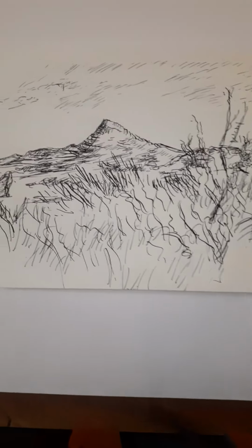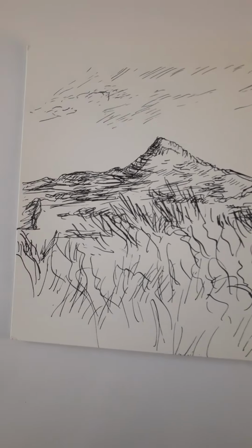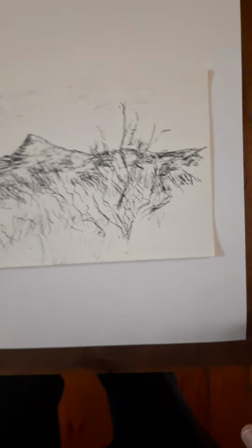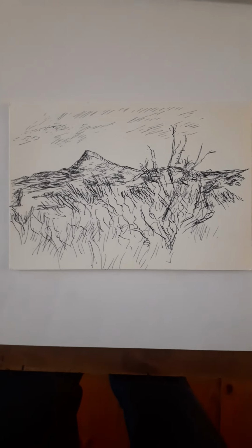And this was also done on that farm. In fact, since this was done, a mast has been set up on this koppie, which is a pity because it kind of spoils it. But anyway, it's quite a nice drawing, I think. Yeah, I'll leave it at that for now.